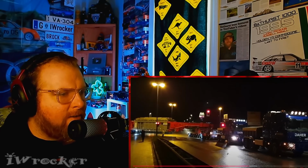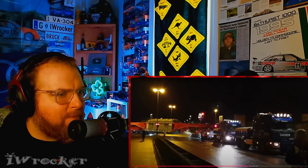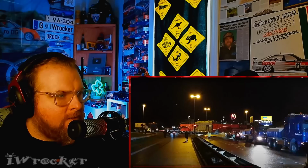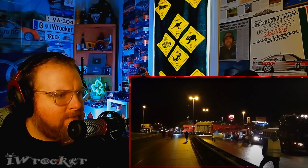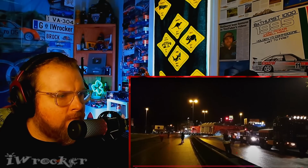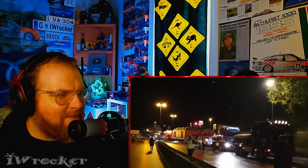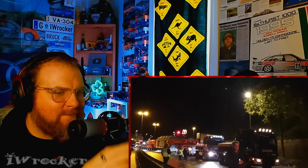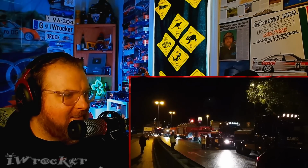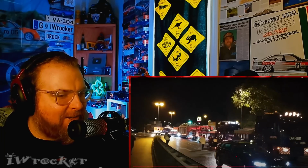Pretty clean transition with the front half of this trailer. God, look at that shot. Absolutely beautiful. Then you can see the rear, the pusher truck in support in the back. Damn, I think they're going to make it no problem. Bravo, man. Bravo. Wow. That was spectacular.